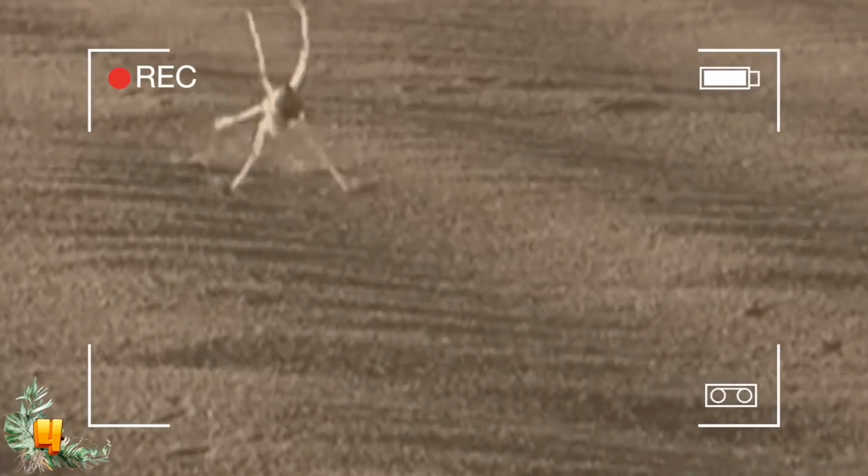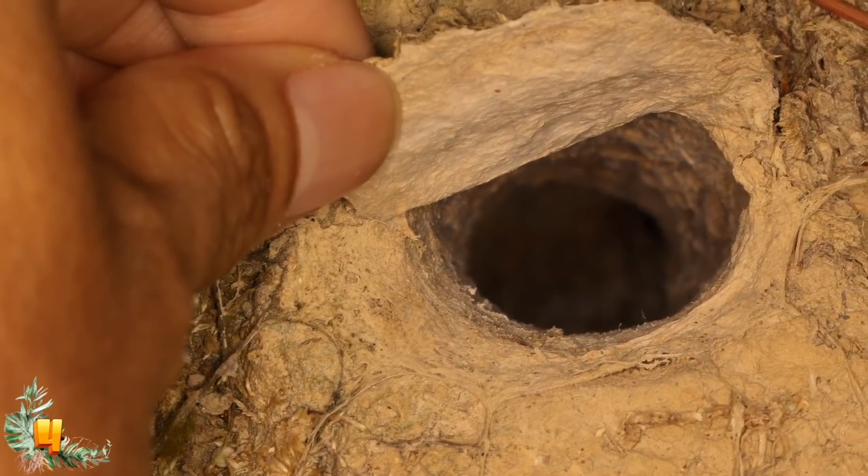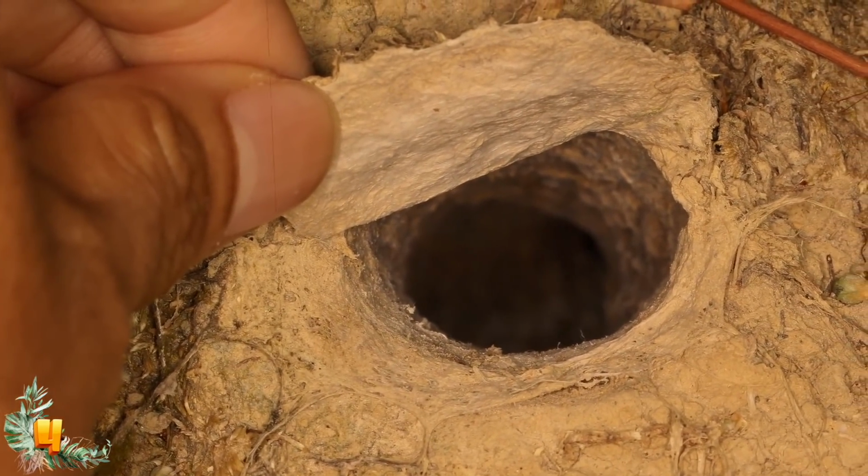They take sand, mix it together with their spider silk, and they build burrows in the sand dunes that protect them from the scorching heat during the day, as well as predators.